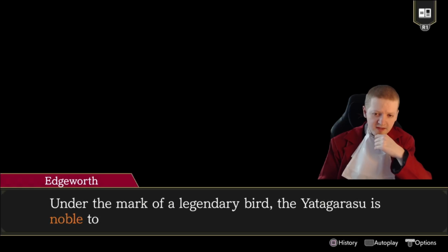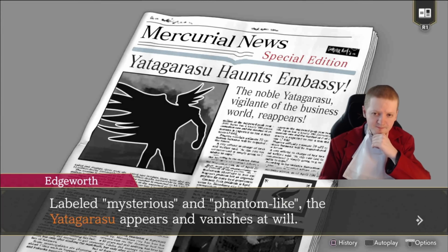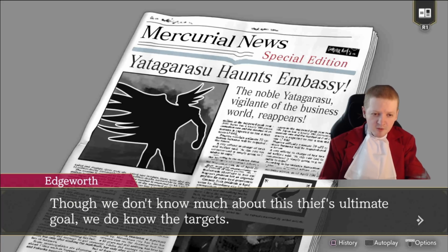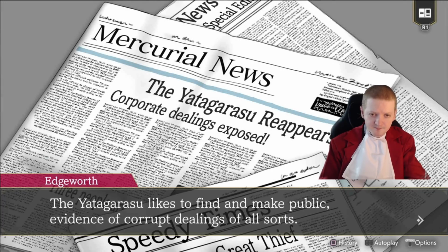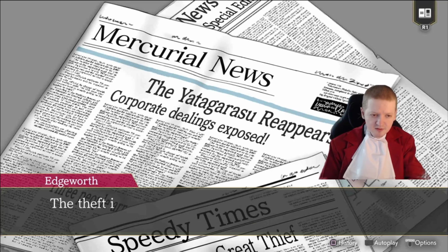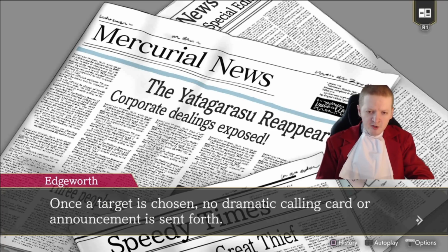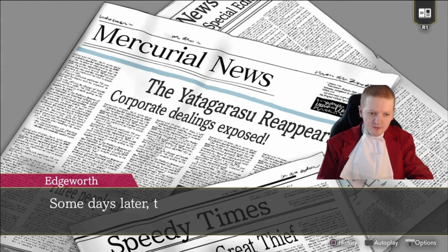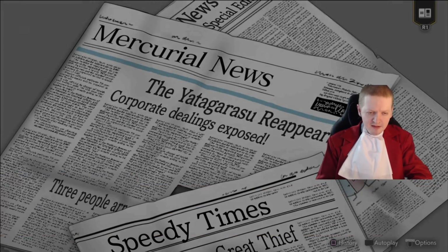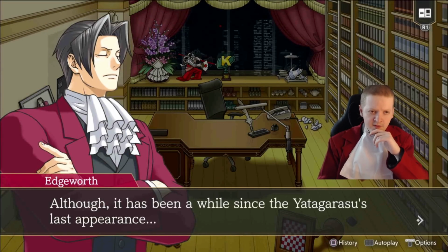Under the mark of a legendary bird, the Yata Garusu is noble to the end, a modern Robin Hood. Labeled mysterious and phantom-like, the Yata Garusu appears and vanishes at will. Though we don't know much about this thief's ultimate goal, we know the targets. Yata Garusu likes to find and make public evidence of corrupt dealings of all sorts. Yata Garusu reappeared, corporate dealings exposed. The theft is always performed in silence, and always with perfection. But once a target is chosen, no dramatic calling card or announcement is sent forth. Instead, the chosen corporations are infiltrated without even the target noticing. Some days later, the evidence that was found is sent out to the mass media, along with a single card. Although it has been a while since the Yata Garusu's last appearance.